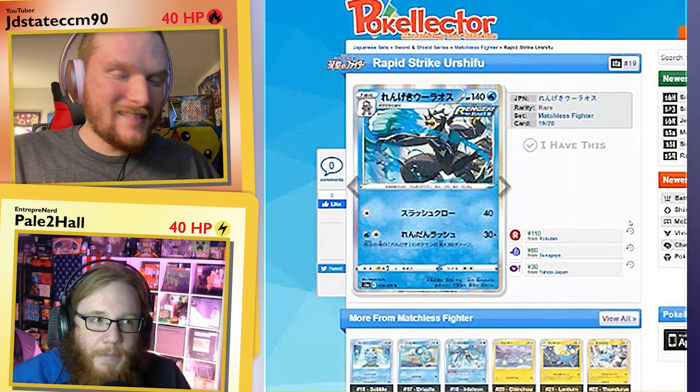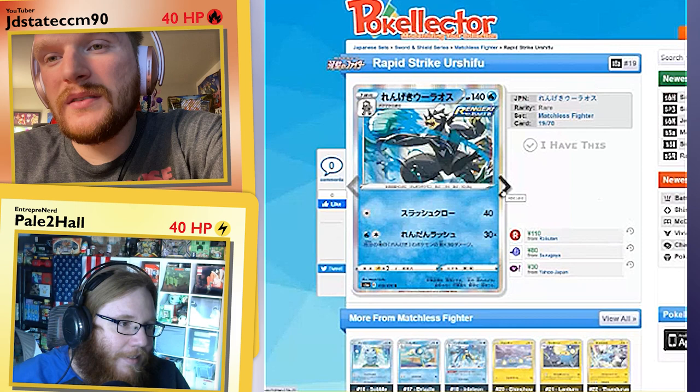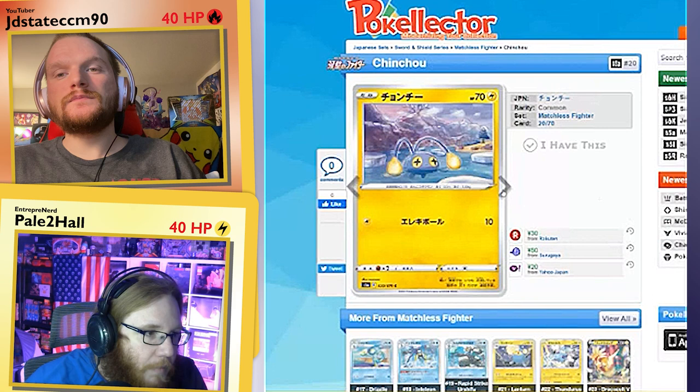So, Rapid Strike Urshifu. Yeah, he's back. But this time, it's not a VMAX. It's not a full art. It's not a rainbow. It's not a secret rare. It's a rare, maybe a holo, probably. Oh, so Urshifu has three different forms. Rapid Strike, Single Strike.